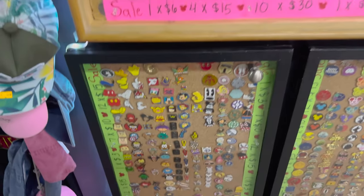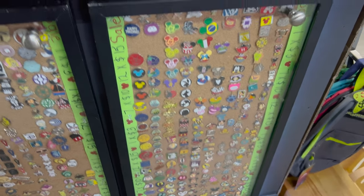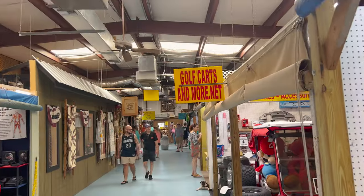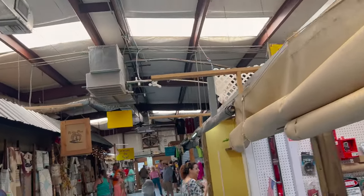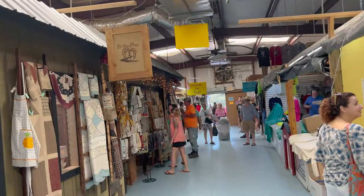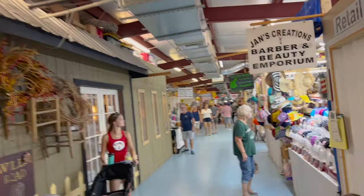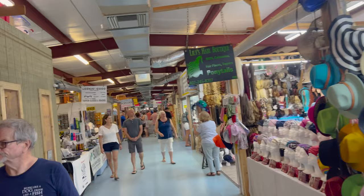Over here, they have some Disney pins. Then if we head through these doors and take a left, that should take us back towards the front entrance. Like I mentioned before, this is the air-conditioned spot, and it feels really good in here. It's a comfortable temperature. And this is aisle F. So this way, right when we came in, this was the spot to the right that I showed earlier.